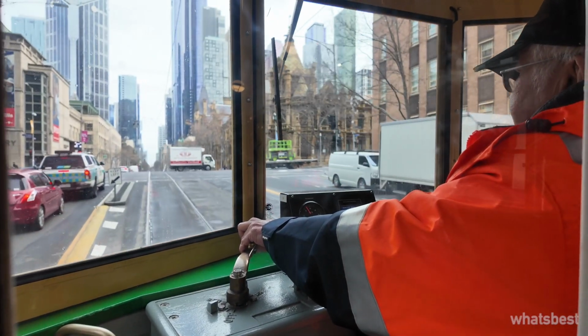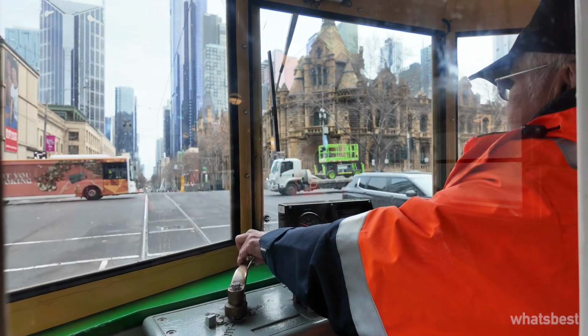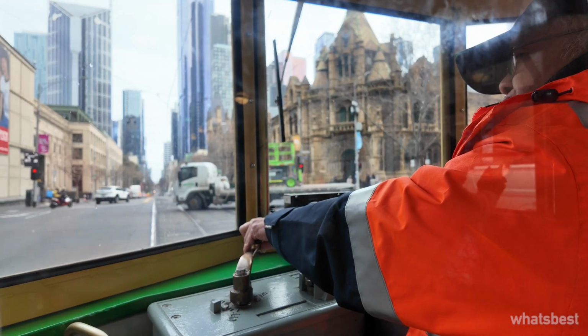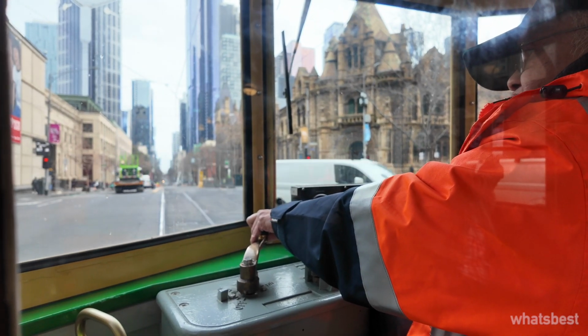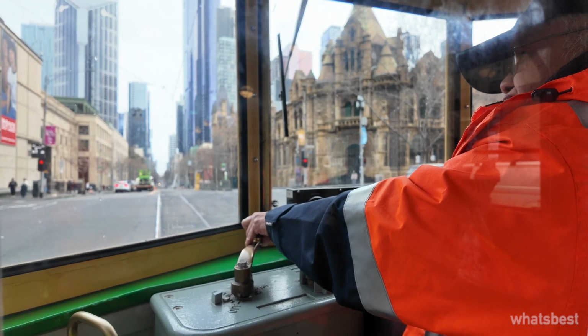The heritage State Library of Victoria opened in 1856. The library has a collection of over 2 million books, as well as pictures, maps, manuscripts, and several galleries. You can take a tour, play game consoles and access free Wi-Fi. Open Monday to Thursday, 10 a.m. to 9 p.m. and Friday to Sunday, 10 a.m.